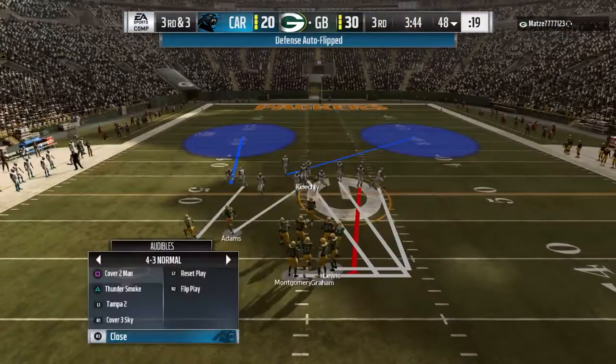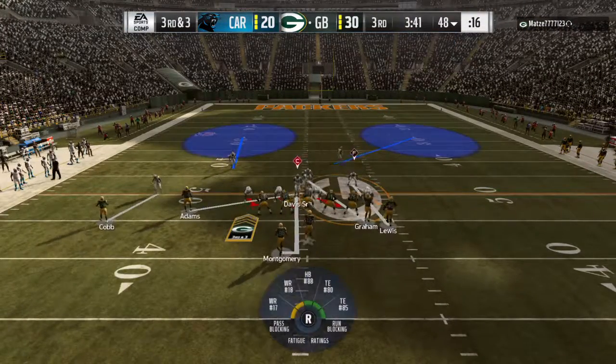The Packers on 3rd down. Just 1 for 3 thus far. This time it's 3rd and 3.